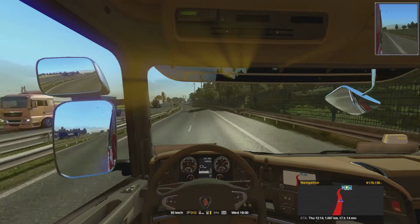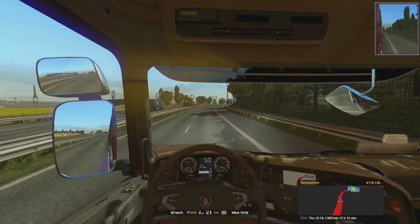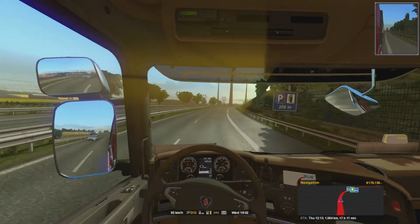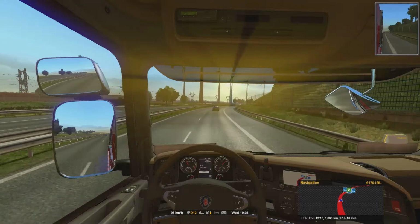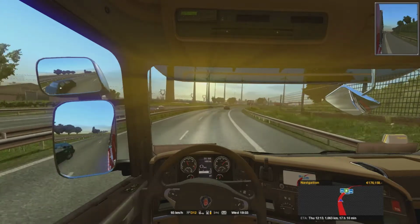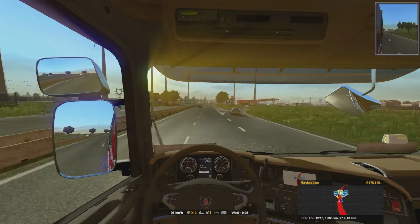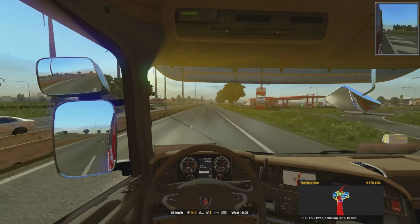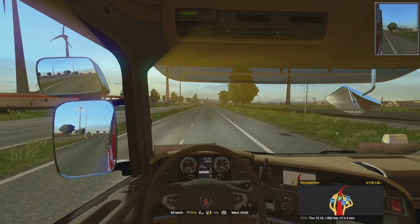Absolutely amazing mods. They each have their own little flavors when it comes to the various things that you can tweak in this game. I don't know if you guys can see it, but can you see the sun rays, the light rays coming through? Those are just amazing. And the shadows.